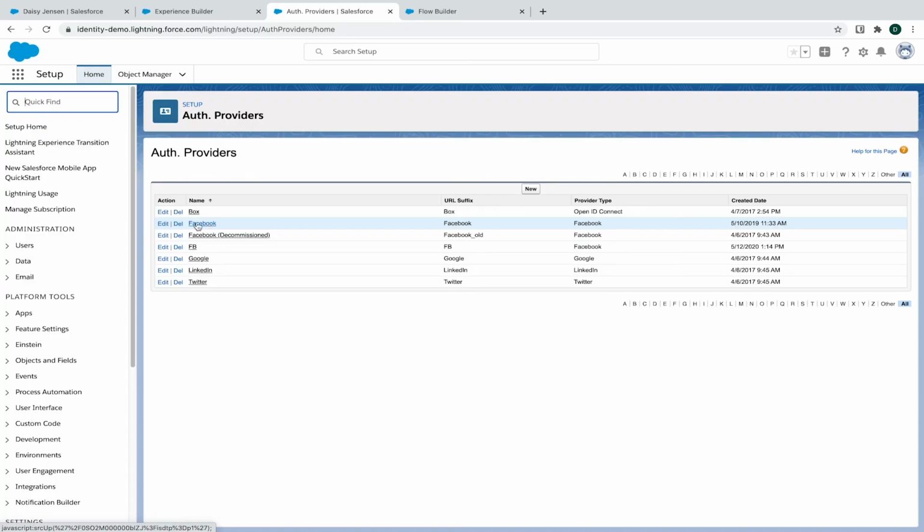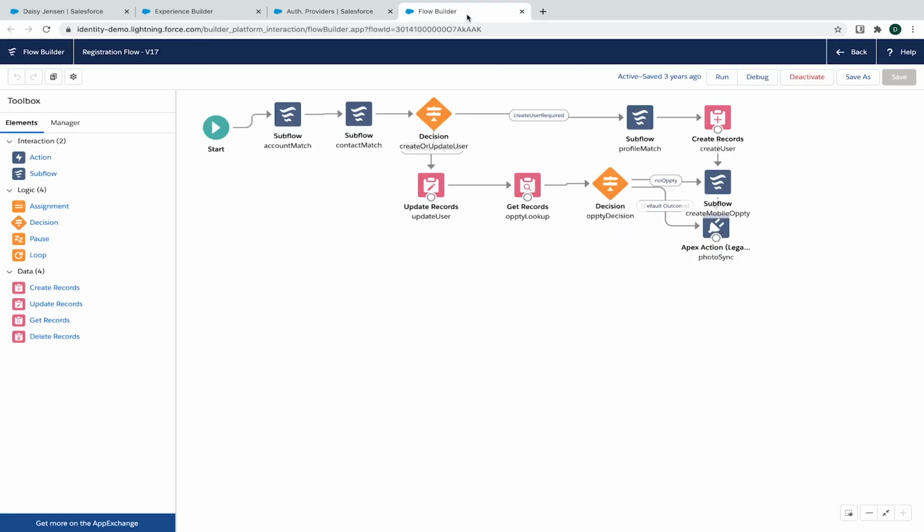And upon login, just after Facebook authenticated Daisy, we also kicked off a registration flow inside Salesforce's Flow Builder. And what this flow actually does is make Daisy's data really actionable. So we were trying to see if we have an account inside of Salesforce for Daisy, if we already had a contact record for her, and if we were able to find a contact record, then we also know if we need to create a user or if we needed to update an existing user record for Daisy. Finally, we can check if we need to create an opportunity. And the last and final step in this business process is to use an Apex action to go and download this profile picture from Facebook.